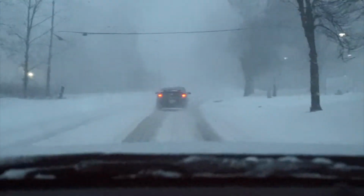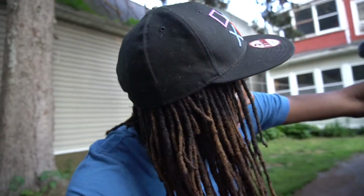The body itself is in pretty good shape. Granted, the paint job on it helps it out a little bit. But yeah, the undercarriage and everything like that looks pretty good. There's some spots here and there, but it's not as bad as what it could be.